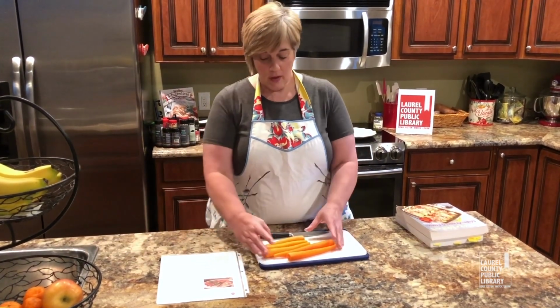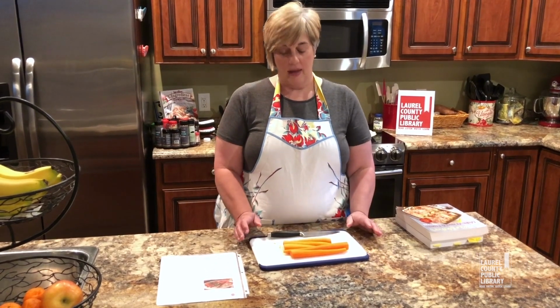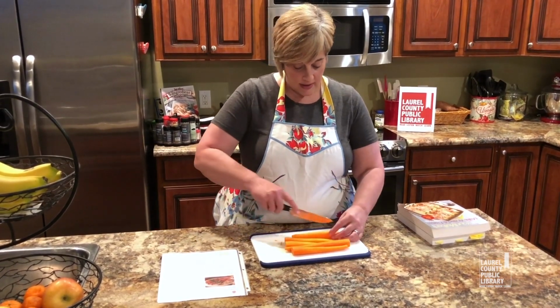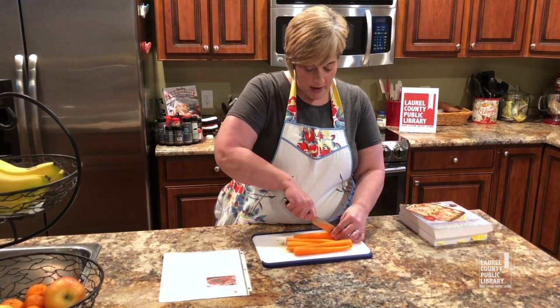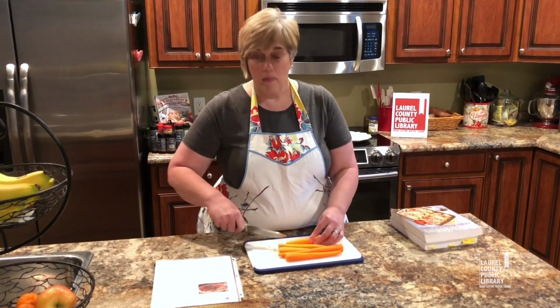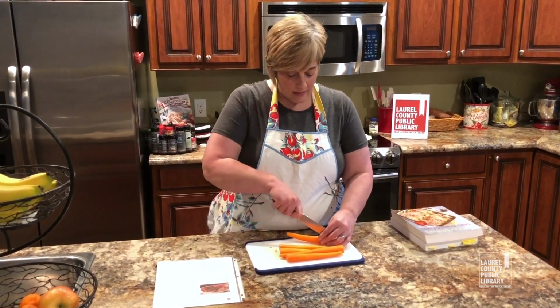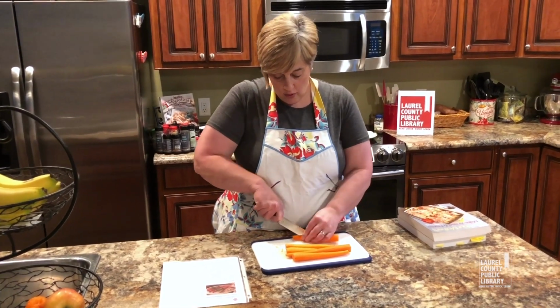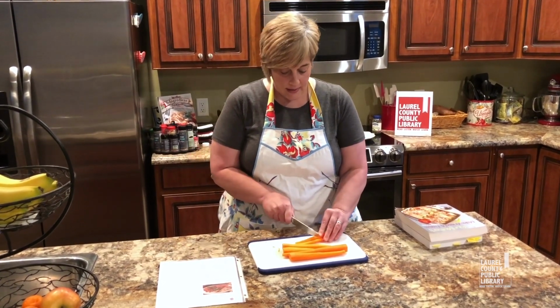So, for this recipe, I just needed 5 carrots. You can see here, they're just average size carrots. And I peeled mine. Some people don't. Some people will just wash their carrots real good and don't peel them, but I choose to peel them. So, I'm going to cut these where hopefully they're all about the same size.